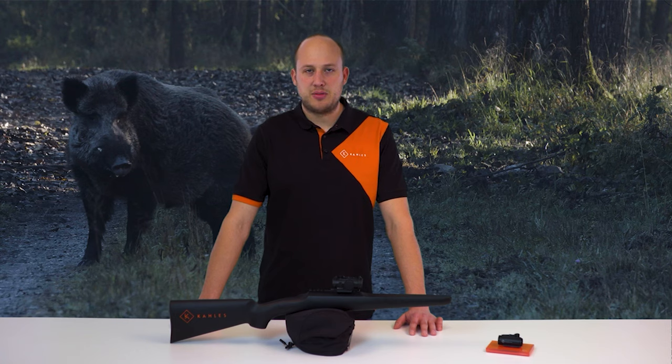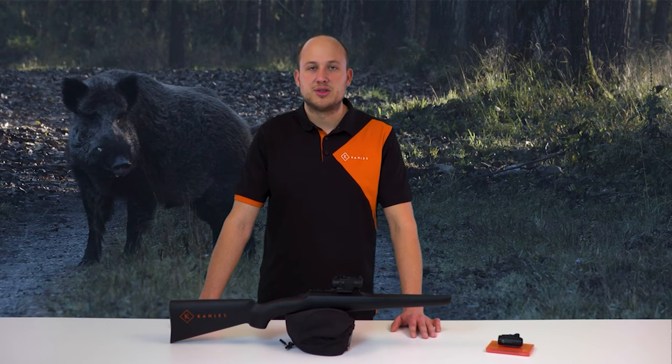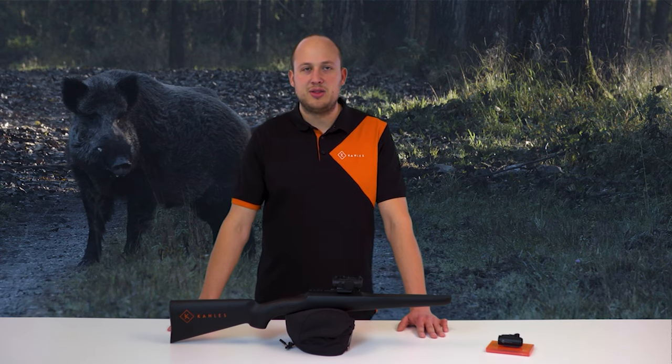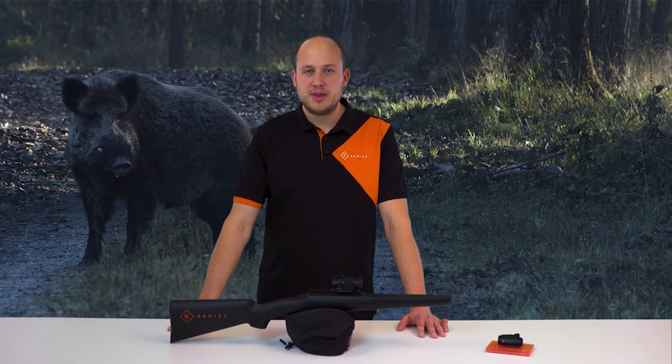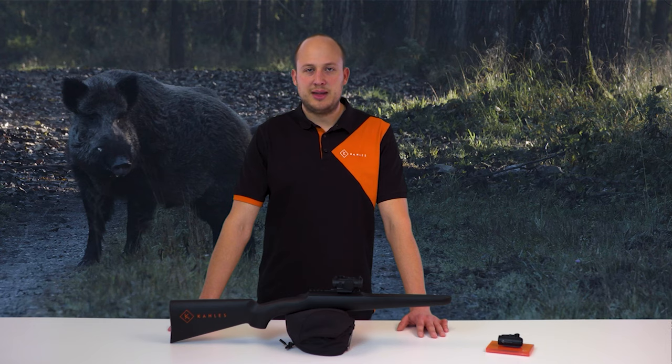As already known from our existing Helia Red Dot, the robust version also offers 4 manual illumination settings, so that I, as a hunter, can decide which brightness I need for this individual situation. And for sure, also in the robust version, we are offering our automatic light function, which deactivates the sight if not needed. A new product highlight in our Kahles Helia Red Dot Closed is the max light function.